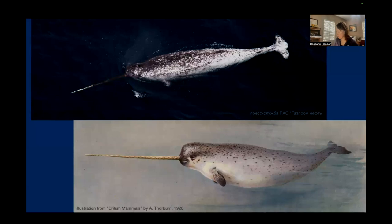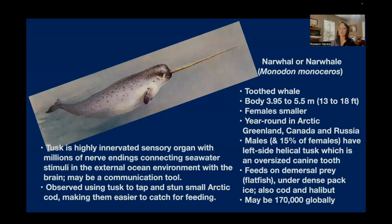We are going to see the narwhal, which is an amazing toothed whale, the Monodon monoceros. Narwhal or narwhale, some people write it. They're not big, only about 13 to 18 feet long. The females are smaller, and they live year round in Arctic waters of Greenland, Canada, and Russia. The males, and this is interesting, and 15% of females, have a helical tusk, a straight tusk that is spiral. It comes out of the left side of their jaw. A very few have been found with two. They are canine teeth, so it is a modified tooth. And they think that it's used, well, there are several things they think it might be.